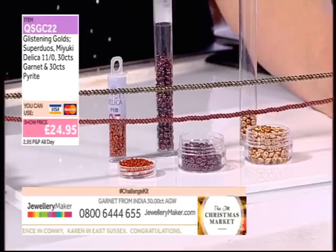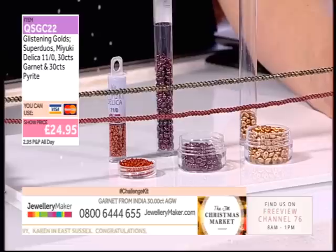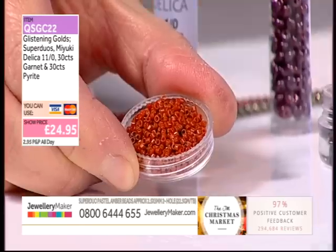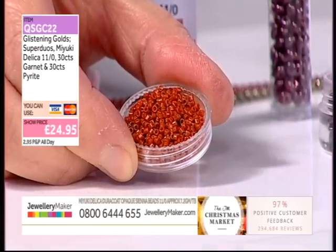I've not seen that colour of the Delicas before in the Sienna. No, I've not either. It's beautiful. That's a lovely tone. I know we've said it three times already, but it's so nice to have a kit with gemstones and that they work beautifully together. And it's just perfect. Absolutely agree.